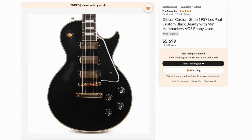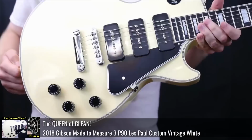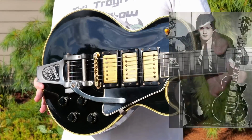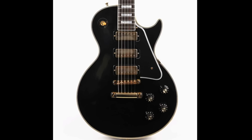Next up, we've got some interesting ones from the Music Zoo. Have you ever seen this combination before? I know in the Queen of Clean episode, we saw a 3P90 Les Paul Custom, and the whole triple humbucker's pretty common because of the whole Jimmy Page vibes, and the whole late 50s in general. But have you ever seen triple mini-humbuckers on a Custom? Actually, scratch that. Have you ever even seen just 2 mini-humbuckers in a Custom?